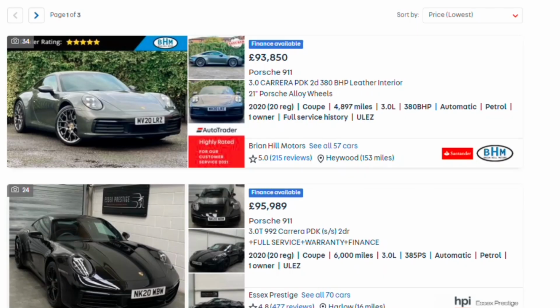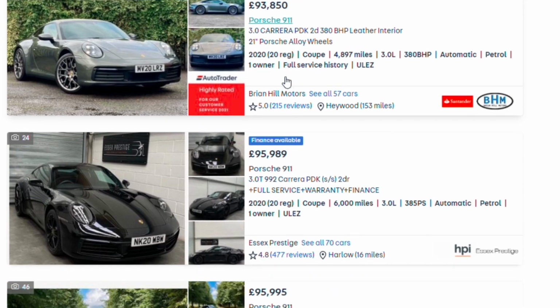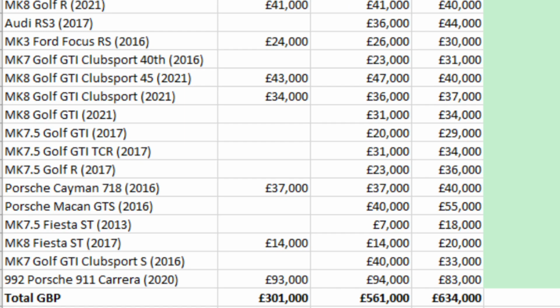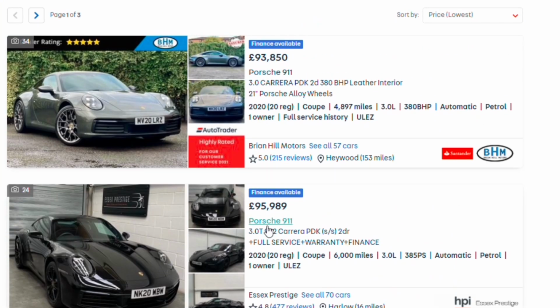So final car, 992 Porsche 911 Carrera, just the base car. This came out in 2020. I did share this car in October, and it had a low price of 93,000. In November, it's gone up to 94,000. Incredibly, that 992 had a retail price of 83 grand, so you're up £11,000. Honestly, the Porsches are the way to go. These Germans, they just hold their money, and they're so popular in the UK. But yeah, what a result there.